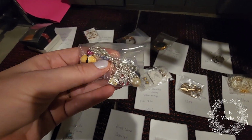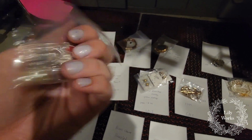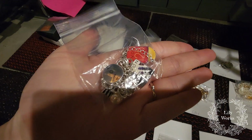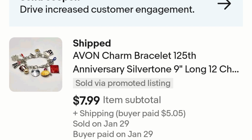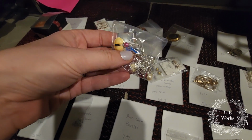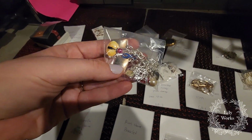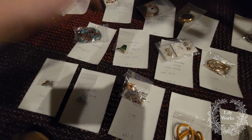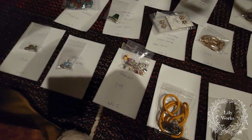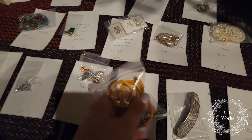But anyways, I've sourced from different people that are my viewers, and this one was an Avon charm bracelet. I picked it up from Patchwork Vintage for $2, I believe, and I got it because it was Avon, but it's actually really saturated. I thought this might be a nice collectible, but a lot of people thought the same and they all listed it. So this one only sold for $7.99, but still making money on eBay. And again, yay Avon, and I got that from Whatnot.